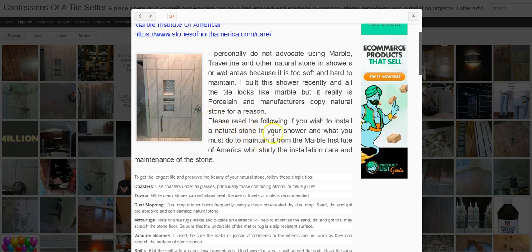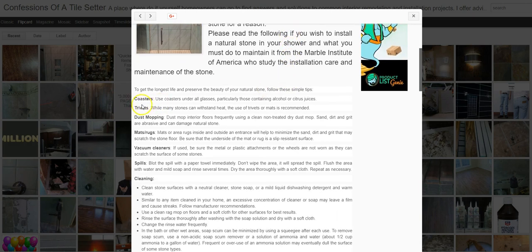A lot of people ask me all the time, how do I clean it? How do I take care of it? Well, I pretty much direct them to this, but I could give them some specific tips right off the bat. You want to use coasters on everything, trivets for high temperature items like pots and pans on the granite top.